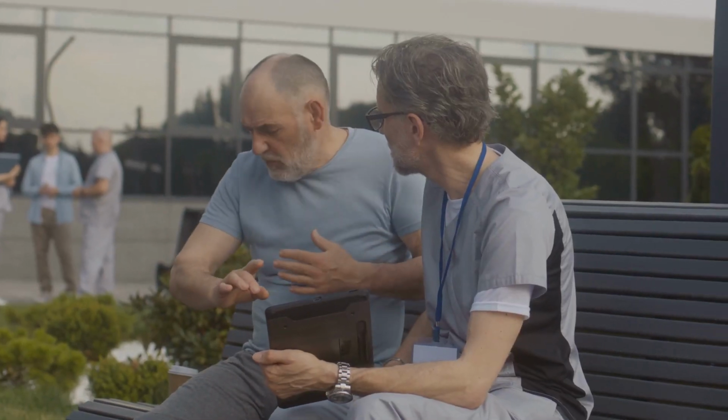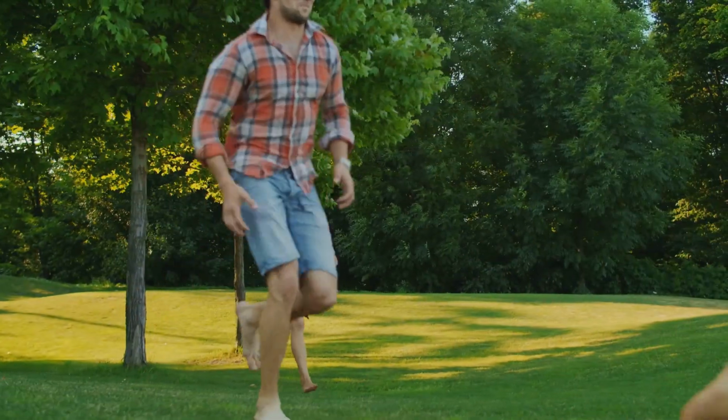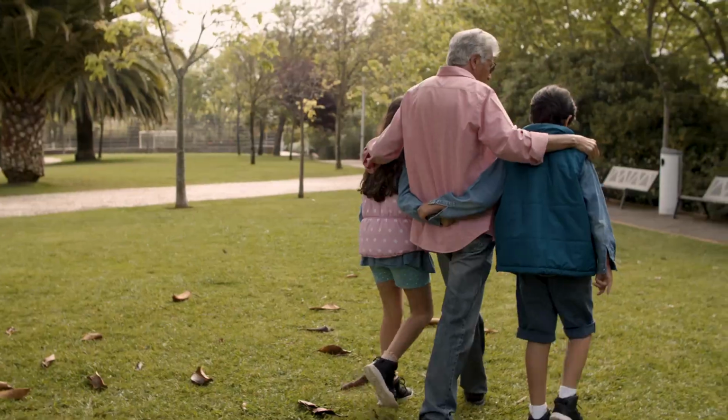Early diagnosis also allows for genetic counseling. This helps families understand the inheritance pattern of Noonan syndrome and make informed decisions about family planning. While there is no cure for Noonan syndrome, early and ongoing management can greatly improve outcomes and quality of life.